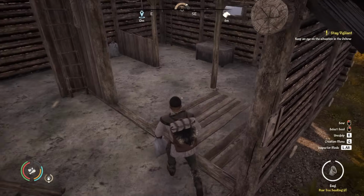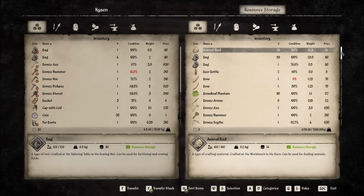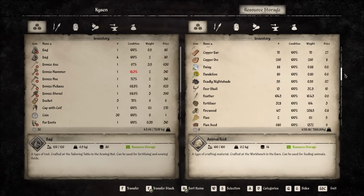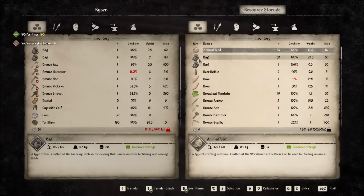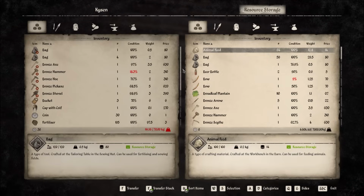So I've got the rye grain on me, but what I need to do, I'm just realizing, is get myself a load of fertilizer first. Then we can go and do that field. So you can see here we got a ton of fertilizer. We're going to need it, so that's good. Let me get this all set up, and that's what we're going to do next.